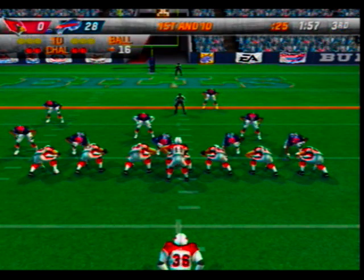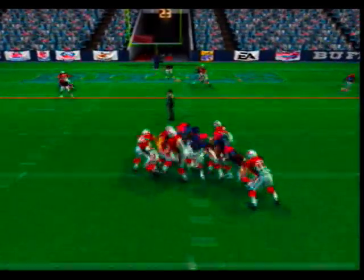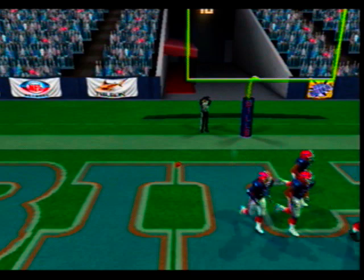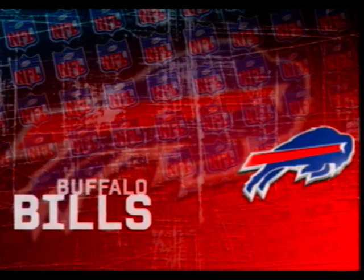Inside the 20 for the first time today, and we're in the third quarter. Dropping back to pass on first down. Goes to the end zone. Broken up. This is just a beautiful play to force the incompletion. I mean, he gets up high, and he turns what could be a touchdown into a heck of a defensive play.